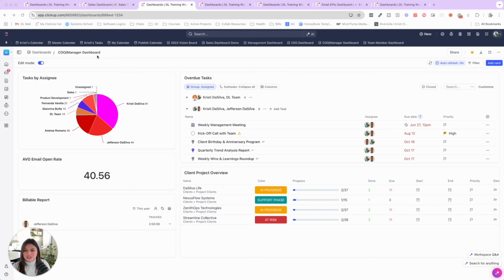You're getting a pulse check on your team, you're getting a pulse check on your projects. And I actually forgot one last thing, which is the average email open rate. So if you have specific KPIs, I'm actually going to show you the email KPIs dashboard. Instead of having to go to that dashboard itself, are there any specific KPIs that you are working on or overseeing that you want to have updated in real time on your dashboard?